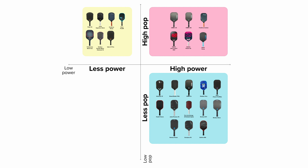Now, I just want to reiterate that these are my opinions and personal experience hitting with these paddles stock as they come out of the box. You could add weight to these paddles to get additional power, and you could easily argue some of these paddles to go in one category or another.